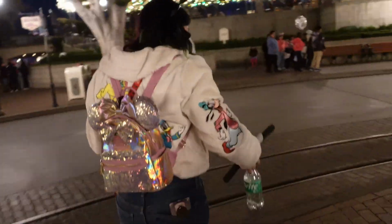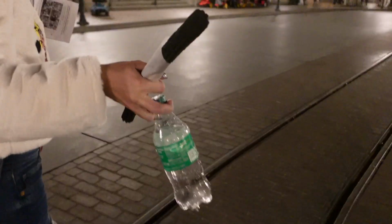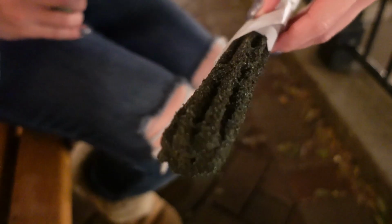Look at it. Oh my god, it's literally like a black churro. It looks like coal. Okay, so we have a mint chip churro and a mint chocolate dipping sauce. You can't really see, there is actually some green sugar on here as well. Like crystally sugar, maybe you can see a little bit. This one definitely smells like mint.